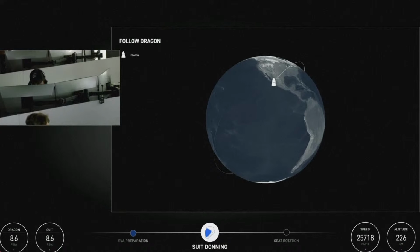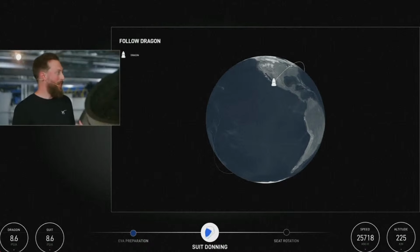So they're going to get those seats rotated, and then we're pretty much going to be ready to start getting into things. And our EVA is going to officially start when we start flowing O2 into those suits. And so that'll kind of start our clock. We're going to be showing you some of the telemetry. So all those numbers, the bottom of your screen, you've got a couple right now. That one all the way in the bottom left corner, that's your Dragon cabin pressure. That's in PSI.